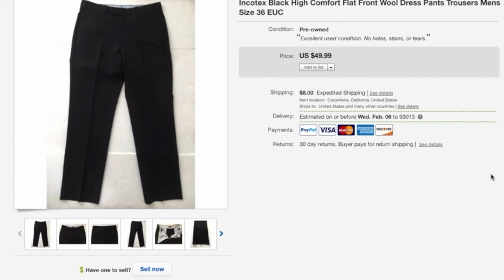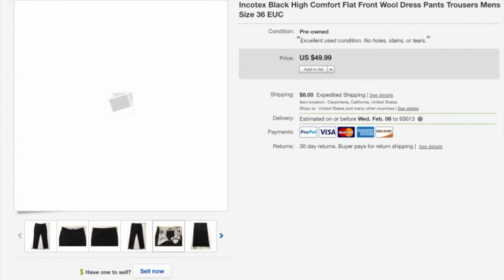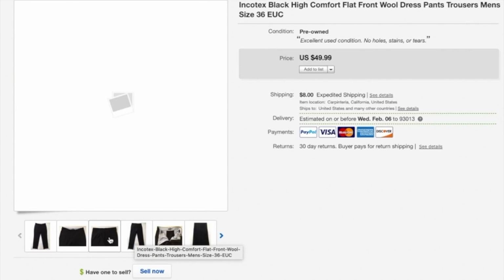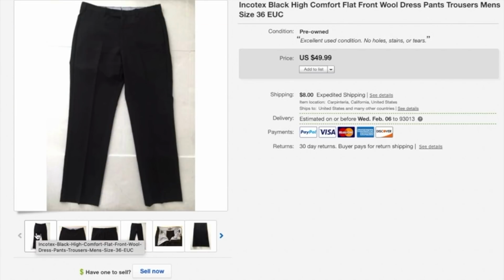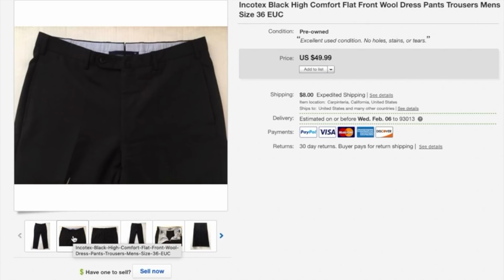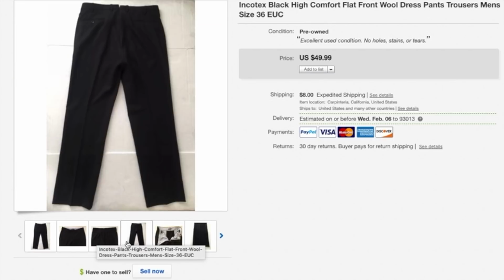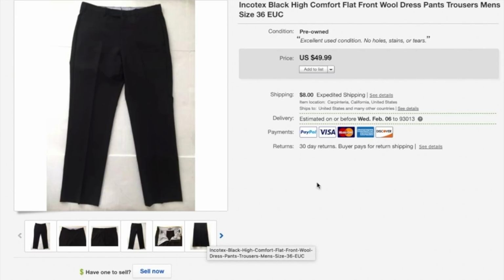Next is this pair of Incotex dress pants. Now, Incotex, I don't find them often, but every time I do, they usually sell pretty fast. And this pair sold within about a month, and it sold for $40. The thing about Incotex, the brand, the value of it kind of fluctuates. Sometimes these sell for a lot of money, and then other times the value just goes down and it's in a slump for a few months. But I always pick it up because they still sell for decent money, and I picked these up for $6 and they sold for $40.